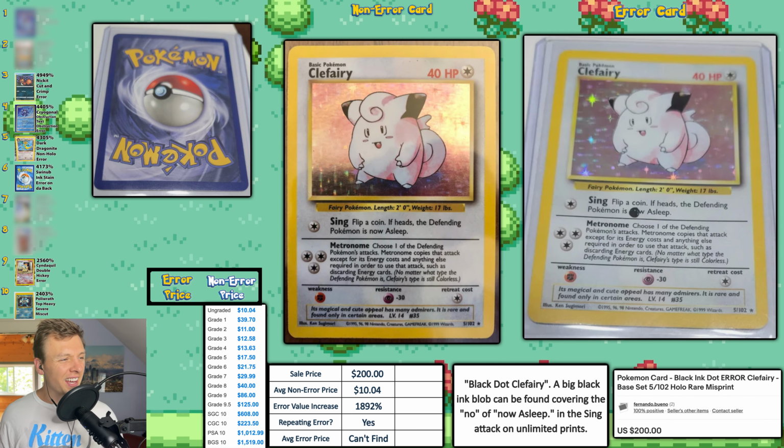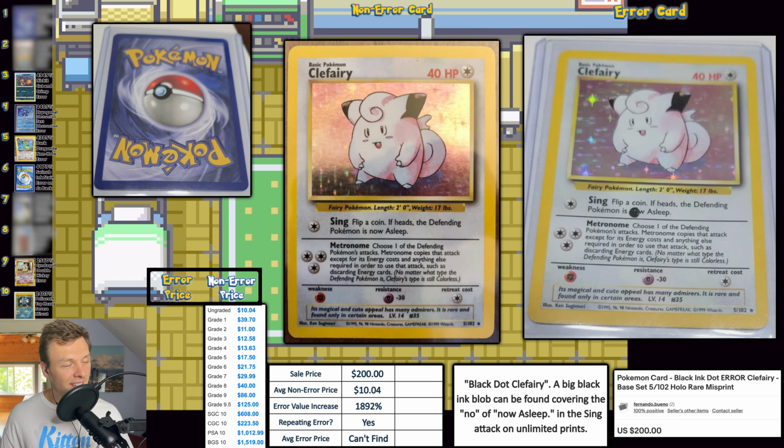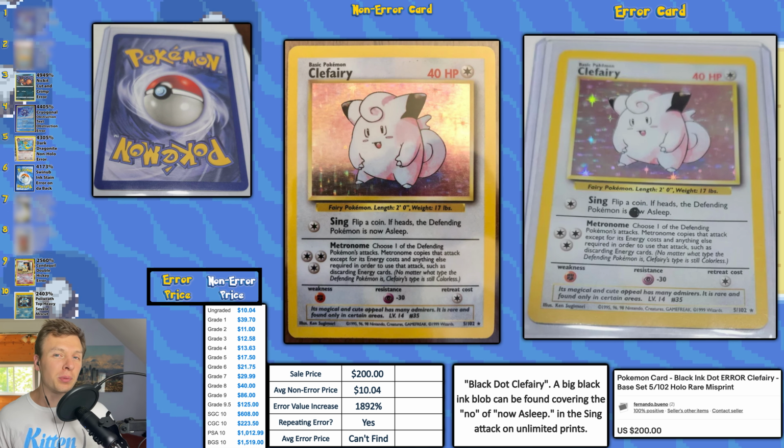Next up, we have a base set Clefairy with the black ink dot error. Believe it or not, this is a repeating error and is one of, I wouldn't say the largest, but it's really in your face. Under a scene there, you can see that it looks like someone drew a Sharpie over it. As I said, this is a repeating error, but there is no pricing information on PriceCharting for this error, which is fine. I think there's not enough copies of this to have a real grasp on the market price for it.